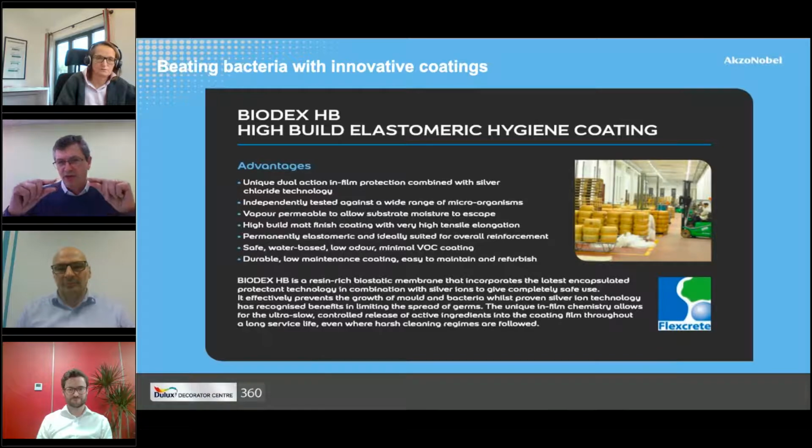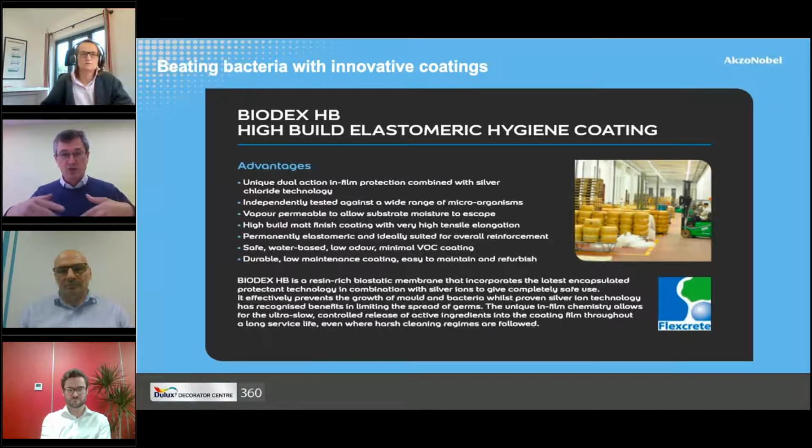You know, it's a much thicker coating, probably 3 or 4 times the dry film thickness that you would get from SteriShield, and elastomeric. In other words, extremely flexible, and that's really important in operating theatres, because what you don't want is any kind of crack or break in the coating, even if it has to cope with slight movement from the substrate underneath. So thick, elastomeric, and still with the antimicrobial, antibacterial active ingredient as well.